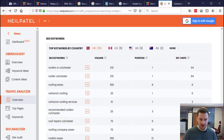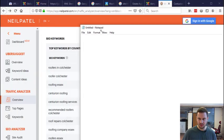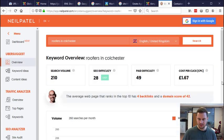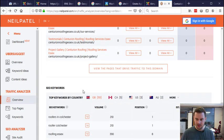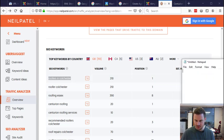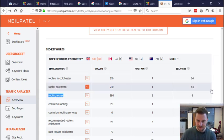So if this was me, I would basically go ahead, pull up Notepad. Let's try and make this a bit smaller so I can do this. I would grab Roofers Colchester. Probably better to export these. As I say, I don't really use this tool that often. I do double check data in here, but mainly I use Ahrefs, but this is an amazing alternative.